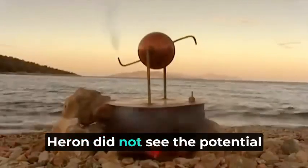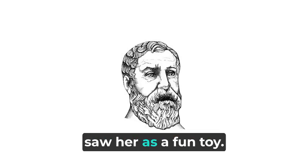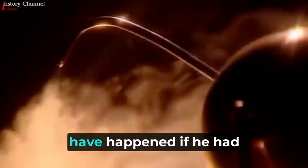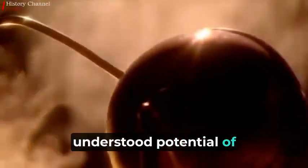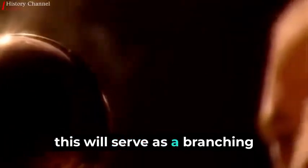However, unfortunately, Heron didn't see the potential behind this invention and only saw it as a fun toy. We can only speculate what would have happened if he had understood the potential of his aeolipile, and in fact, this will serve as a branching point for an alternate history video in the future.